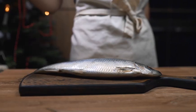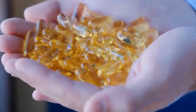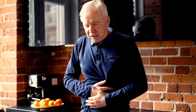Whitefish, herring, mackerel, and salmon contain just the right amount of protein needed and are high in omega-3s, so that CKD doesn't worsen or protein intake is not too little than required.